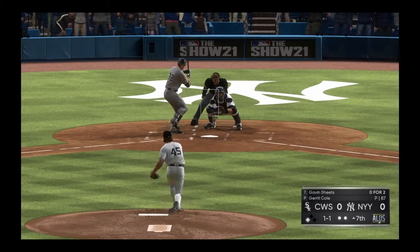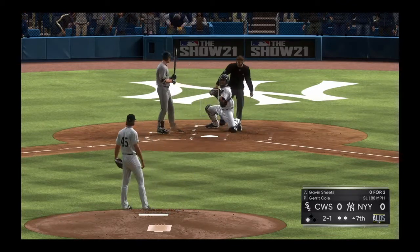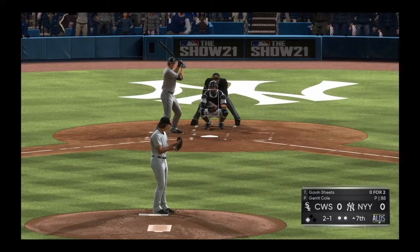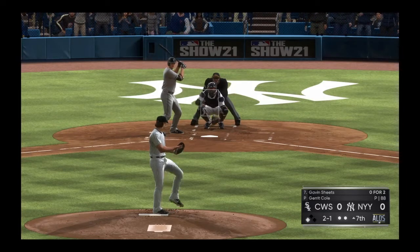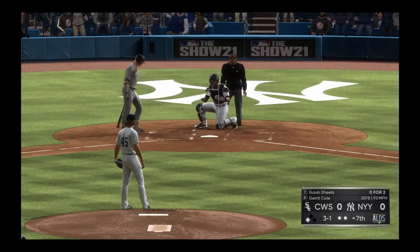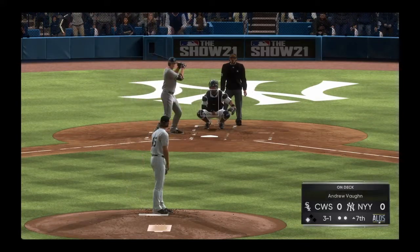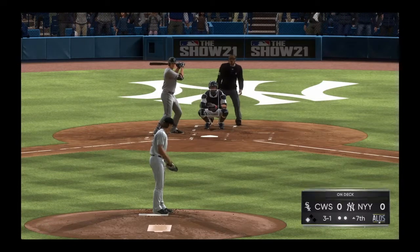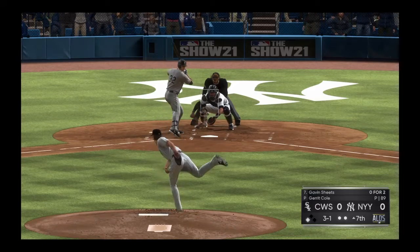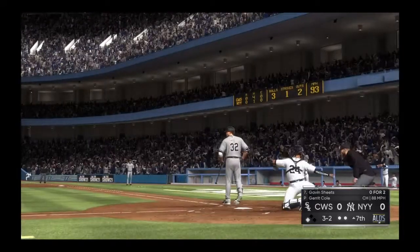Ready with the 1-1. 2 balls, 1 strike. Never attempted to swing at that ball down low. It's ball 3. Every base runner in a close game like this really matters, so you can't afford to be giving out free passes this late. We got 3. He bailed him out with a swing.